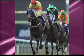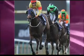So all these things are just trial and error, just to get the best performance out of a horse. And if you've got a trainer or a person looking after the horse that is willing to try these things on horses that aren't concentrating, at least you've got a chance of getting the horse's best ability out of them.